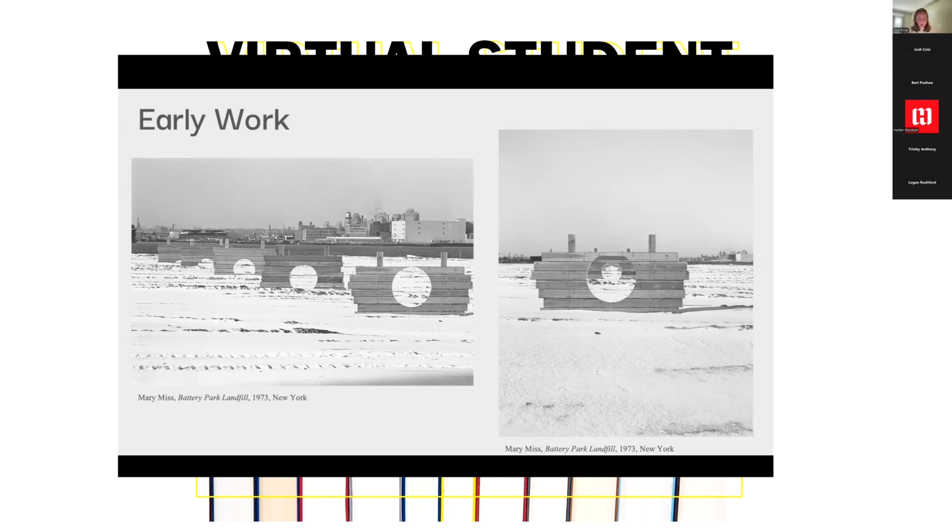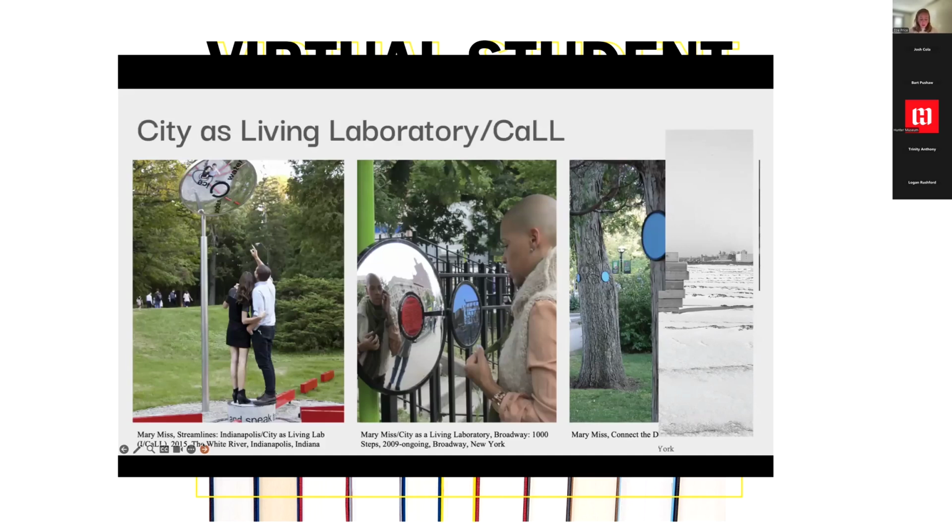The site, however, remains a neutral backdrop for Miss's constructions, as she does not address the history of the place, the urban context of a city, or the environmental condition of the site. For example, this work is sited on a landfill in New York City, but Miss is not engaging with the landfill as an environmental condition. In the present, she is focusing on the organization she founded, City as a Living Laboratory, or CALL, under which artists and scientists collaborate with residents of urban communities to create public art and initiate programming that attempts to bring awareness to environmental issues and provide sustainable solutions.